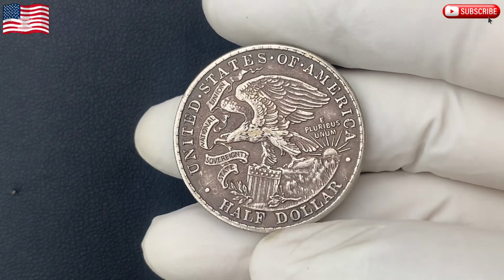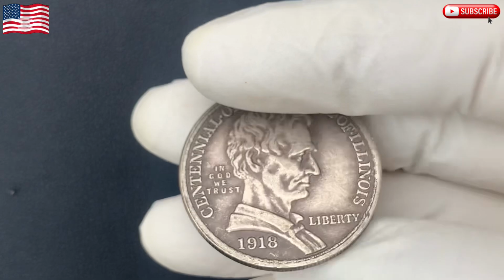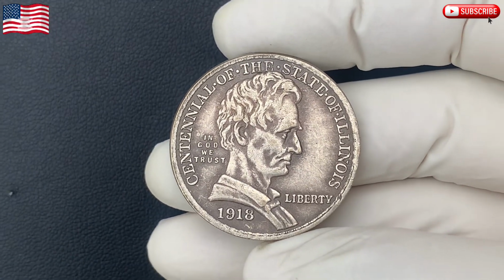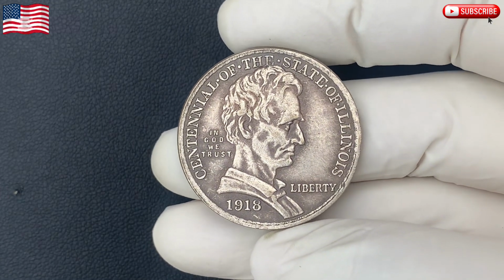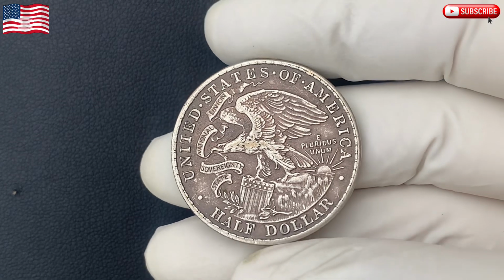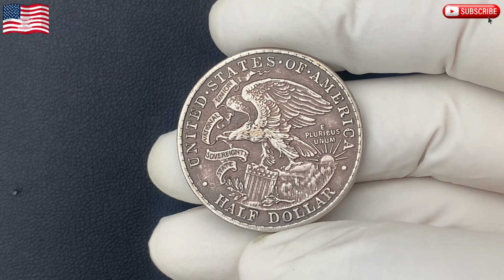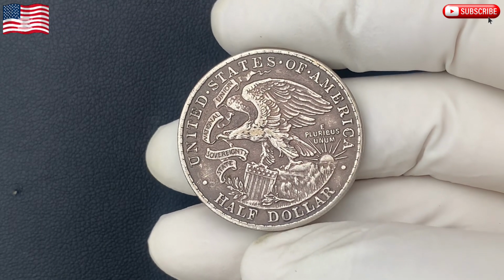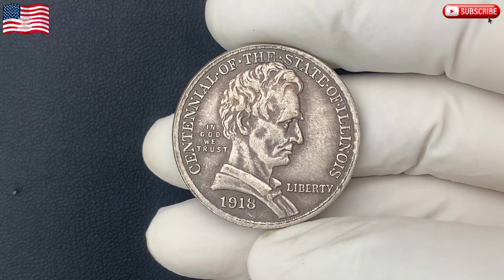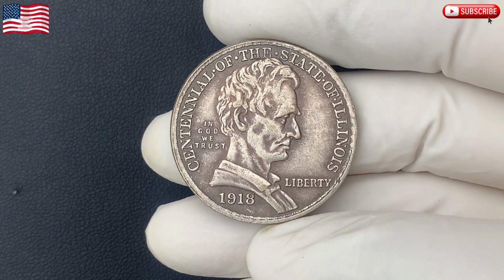The first thing you'll want to consider is the coin's grade. Coins that have been circulated heavily, showing signs of wear, scratches, or discoloration, will naturally be worth less than those in pristine or uncirculated condition. For collectors, the key to a coin's value is its preservation. A well-preserved 1918 Liberty Half Dollar can fetch significantly higher prices than one that has seen heavy circulation. Coins that have been stored in safe conditions, away from wear and tear, are much more valuable to collectors because they hold on to more of their original beauty.